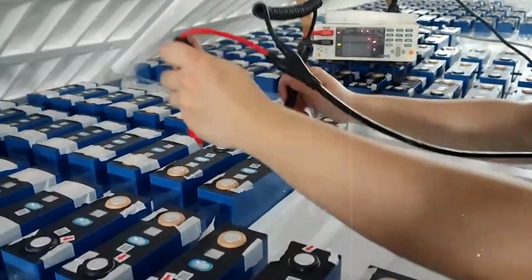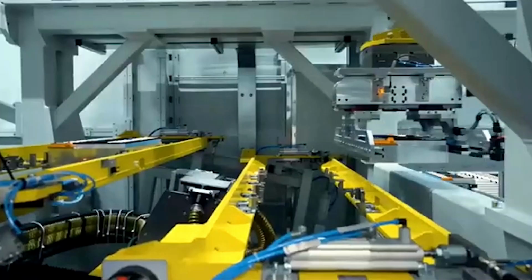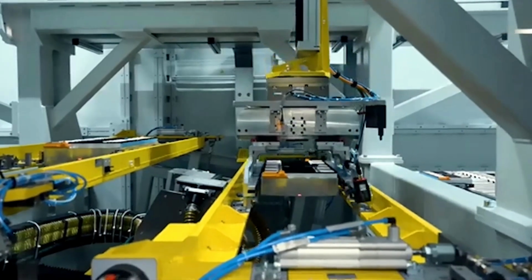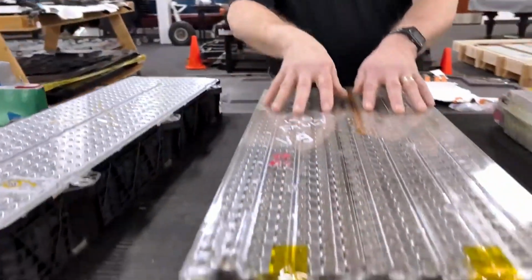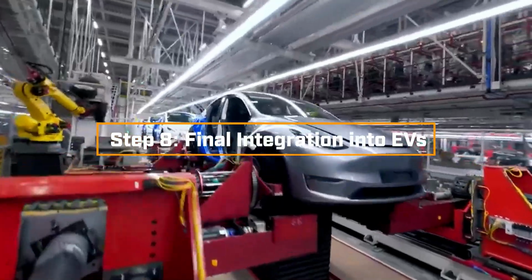The battery pack is also exposed to extreme conditions, such as heat, cold, and vibration, to simulate the harsh environments it will face in an EV. If a battery fails any of these tests, it's either scrapped or sent for rework. Step 8. Final integration into EVs.